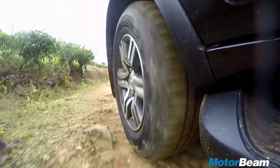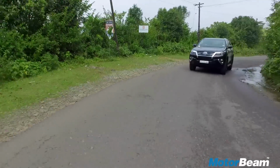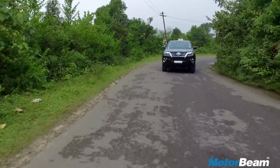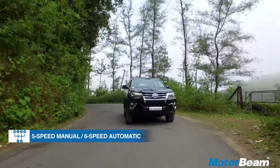The best part about this motor is the NVH level. The vehicle is barely audible at idle, but as you get past the mid-range, it becomes quite vocal. The power band is wide and this car redlines at 6000 RPM.